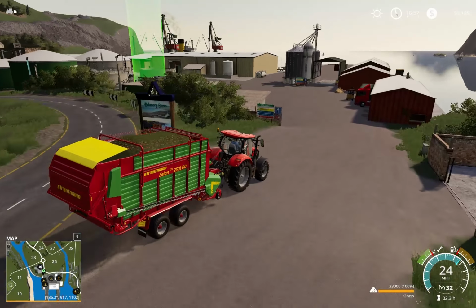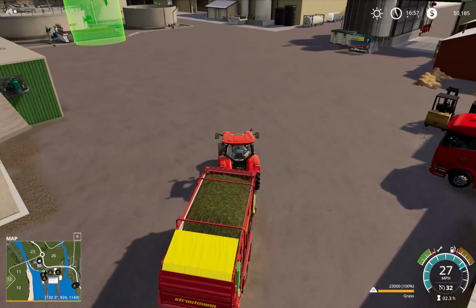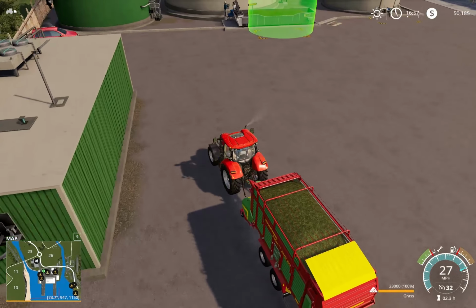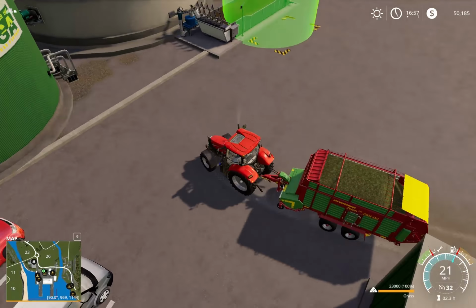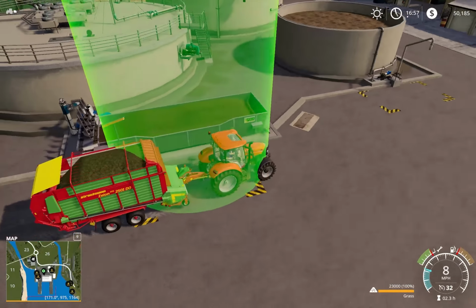Okay. So the little green light from the sky marks where we need to take the grass to sell it. So we're going to take it over here.